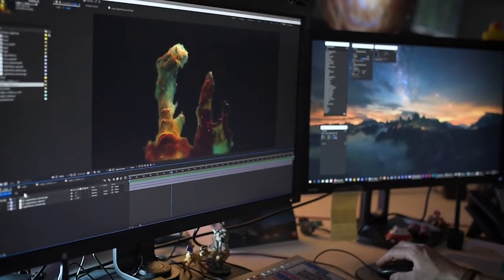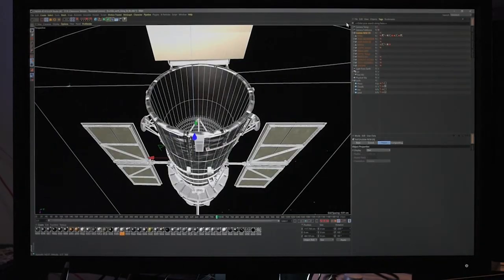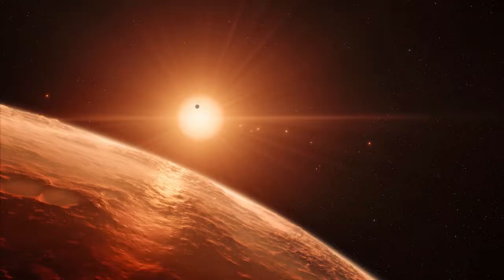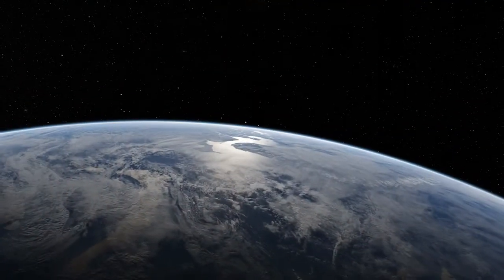The artists working on illustrations of Hubble's discoveries have gained a great deal of experience over time. In addition, they are equipped with proper background knowledge. They ensure their illustrations and animations are as realistic as possible.